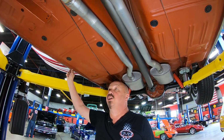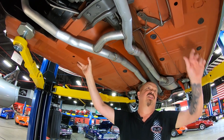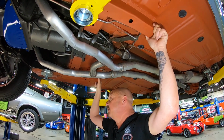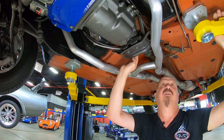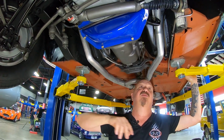Pinch welds are looking good here. Frame up front also looking good. You know, on these Mustangs, normally these are all crushed down from all the years of floor jacks and everything, guys being underneath these cars. These look good. It's got the Toploader 4-speed trans just like it would have from the factory. Looking good here. It's got the stock clutch mechanism.